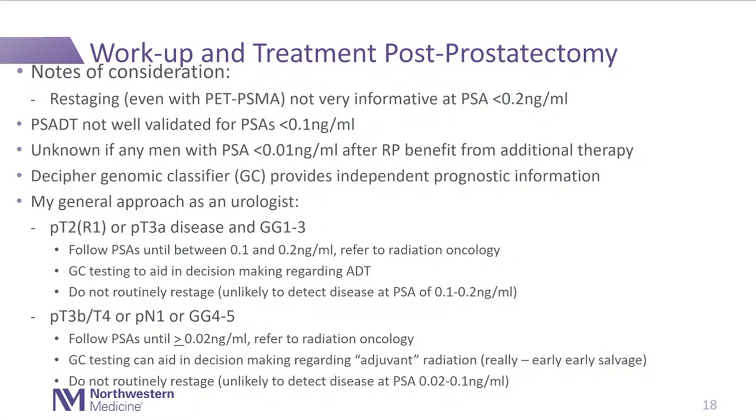So now, what's my approach as a urologist for my patients after prostatectomy? If they're pT2 R1 or pT3 disease, and they have a Gleason grade group of 1 to 3 at their prostatectomy, then what I do is I follow their PSAs. I still use ultrasensitive PSAs, but I follow their PSAs until it gets to between 0.1 and 0.2, and then I refer to the radiation oncologist. You might say, well, why do you do ultrasensitive PSAs if you're not going to make an action decision for those patients until it gets to 0.1? It's because I use it to decide my interval of PSA testing in those individuals.